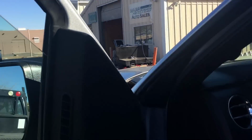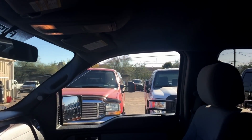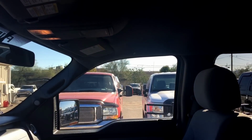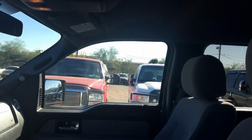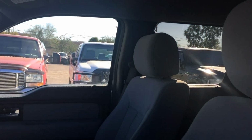Driver window. Now this time I've got to hold it up. Passenger window. Now hold it up. And let's see if that holds up or not. There you go. Now we go. So we have to not touch this truck for 2 days, 48 hours, for that window motor to initialize to the truck. That's bizarre, isn't it? So if you have to change a window motor, that's what has to happen. It has to sit and not be driven for 2 days.